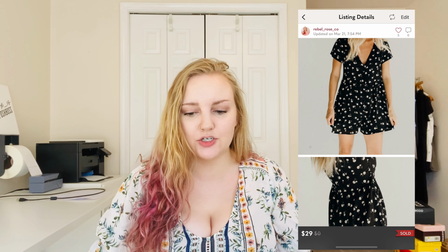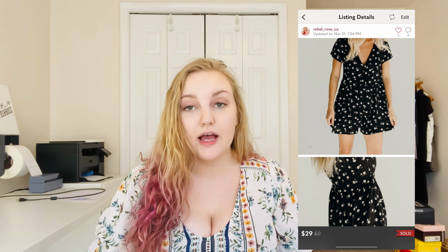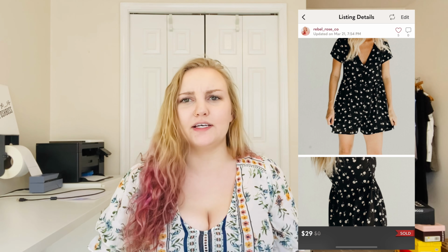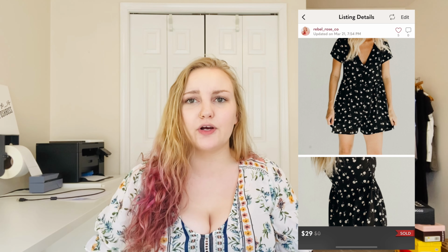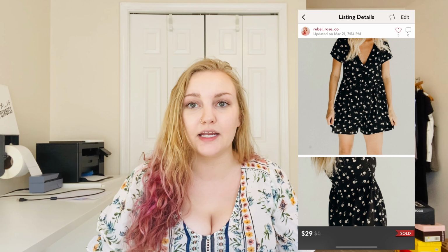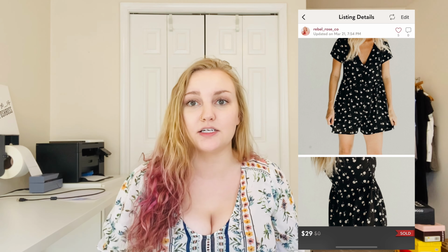All right, this next item, Carly Jean Los Angeles Floral Button-Down Romper. This is definitely a Boho brand. This item kept sitting in my death pile and I kept not listing it. I'm not sure why. I have two other items listed by this brand, a very basic tank top and a sweatshirt. They both have had a ton of likes, neither have sold, but on Poshmark and Mercari, they both have been getting a ton of likes.